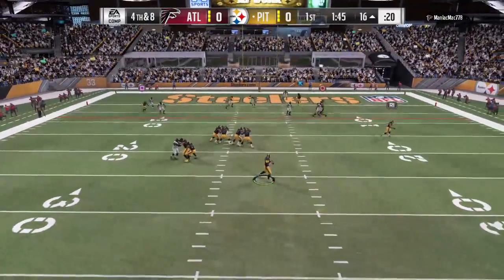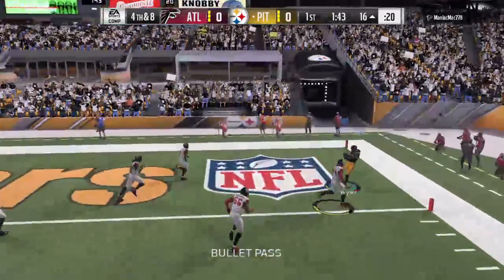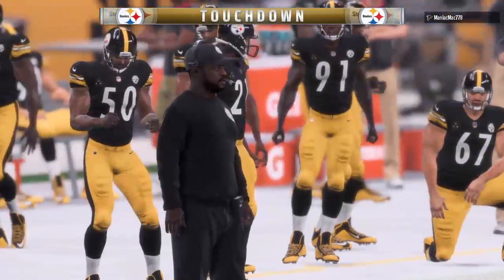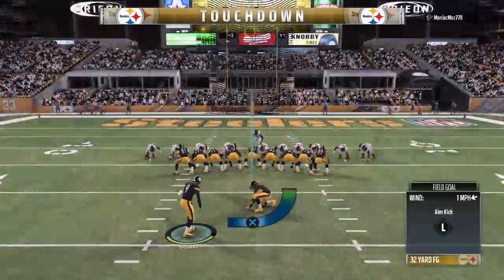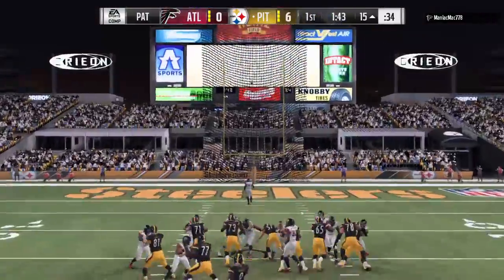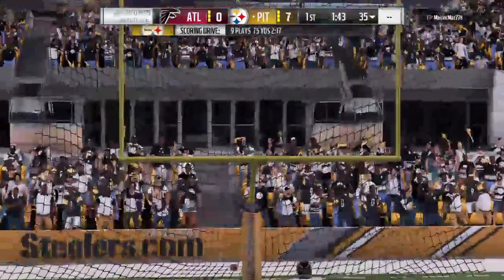They'll try and throw for him with Roethlisberger. Got his man, it's caught for a Steelers touchdown. Martavis Bryant, a 16-yard touchdown. And the Steelers take the ball down the field and score on their opening drive.